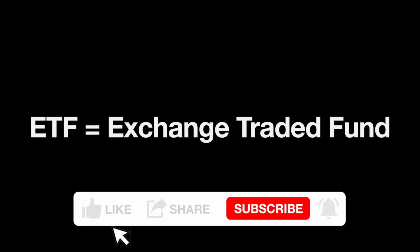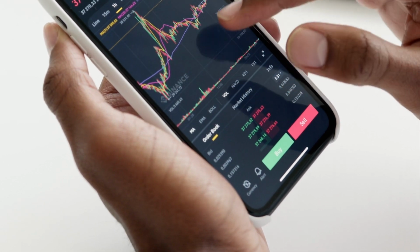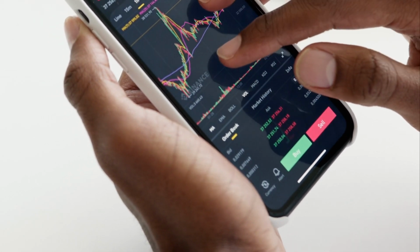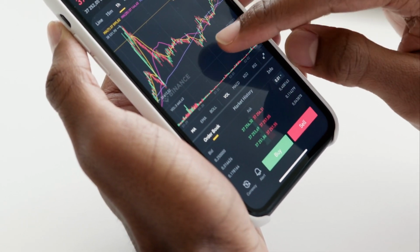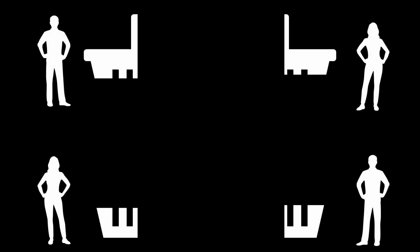ETFs are similar in many ways to mutual funds, except that ETFs trade throughout the day on stock exchanges as if they were individual stocks. Mutual funds, on the other hand, are bought and sold based on their price at the end of the day. You can't get in and out of mutual funds throughout the trading day like you can with ETFs or individual stocks. ETFs hold a basket of assets such as stocks, bonds, or commodities. The ETF ownership is divided up into shares, which are held by shareholders.